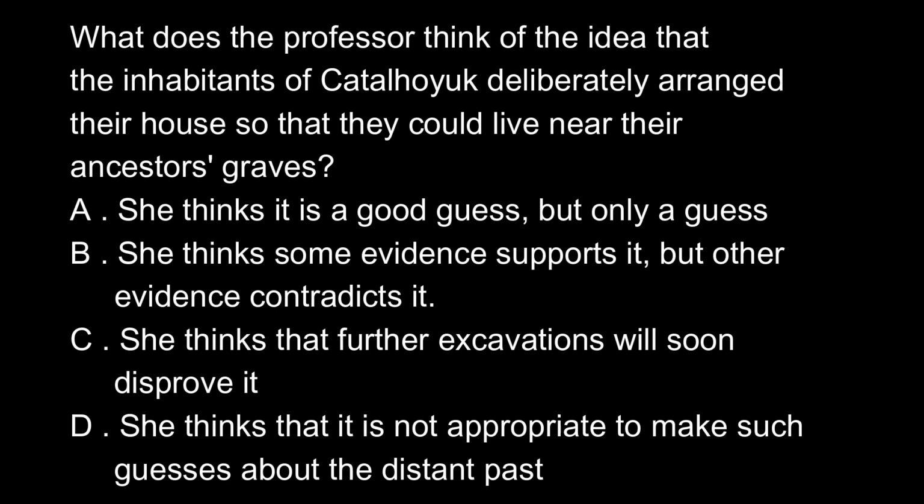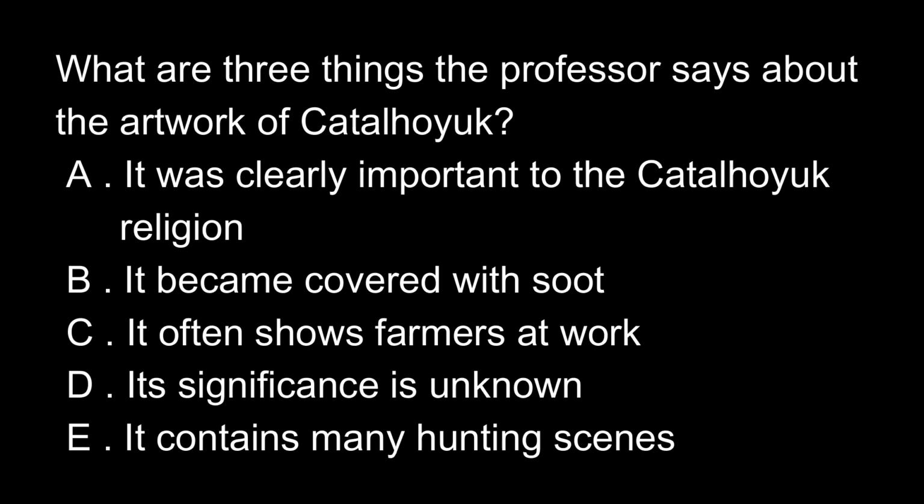5. The professor emphasized that we don't know why they did what they did. We are only guessing. So A is correct. B is wrong since she did not mention contradicting evidence. C is wrong since she did not say disprove. Disprove means showing something to be false with 100% certainty.